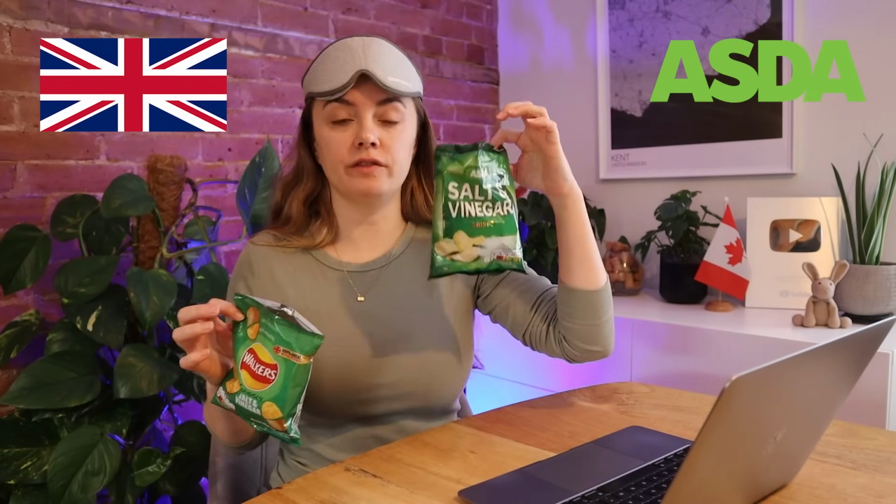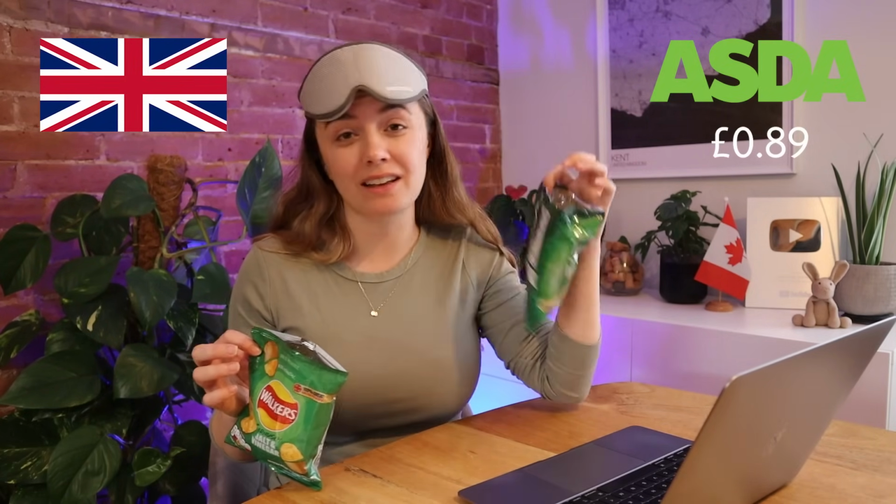Okay, so for reference, for anyone at home keeping score, I actually bought a lot of this stuff at ASDA. The ASDA stuff obviously, but the branded stuff. So the ASDA salt and vinegar for a multi-pack that has 6 of them, that was 89 pence for 6. Literally insane. The Walker's for a multi-pack of 6, that was, did you guess it? £2.